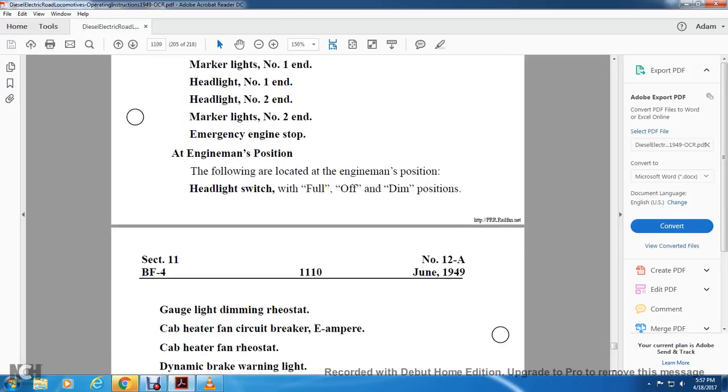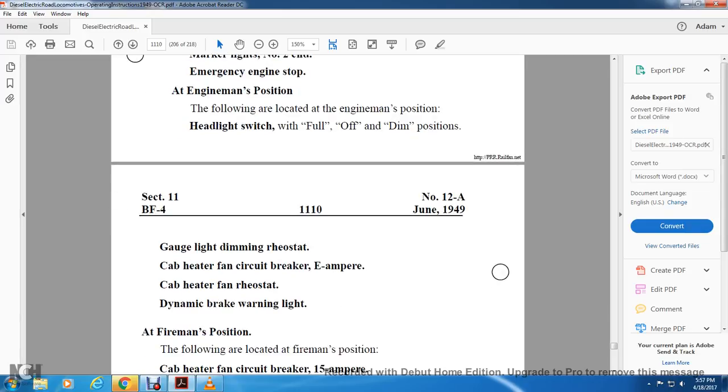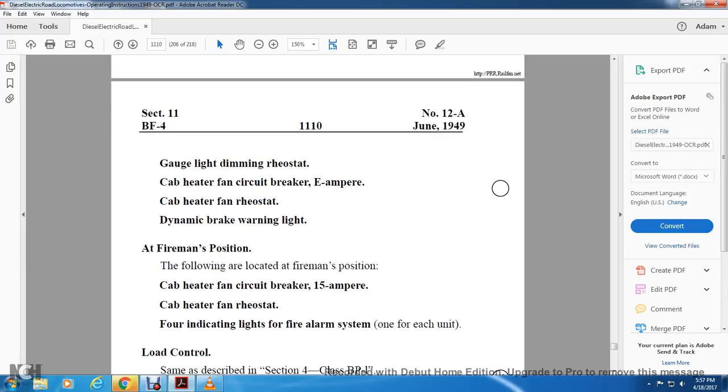Gauge light dimming rheostat, cab heater fan circuit breaker, 15 amp for the cab heater and rheostat, and the dynamic braking warning light. At the fireman position, the following are located: cab heater fan circuit breaker, the 15 amp for the cab heater with the rheostat, and the indicating light for fire alarm system 1, fire alarm system 1 for each unit.